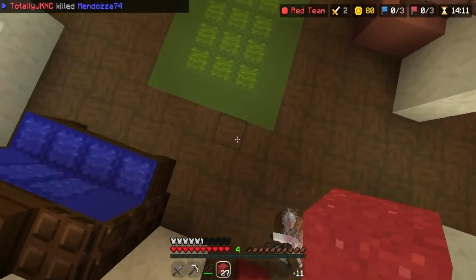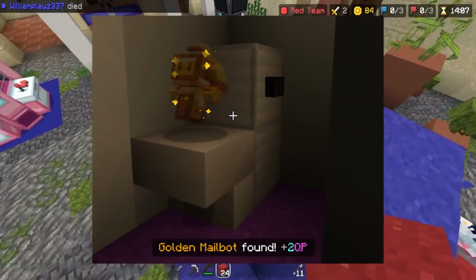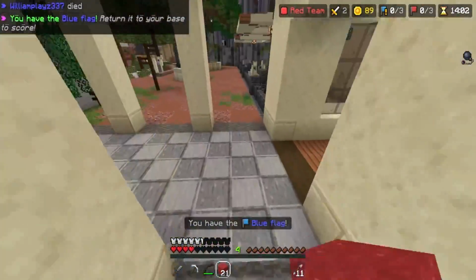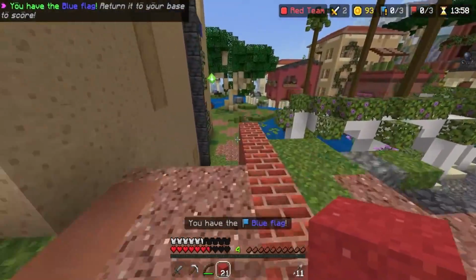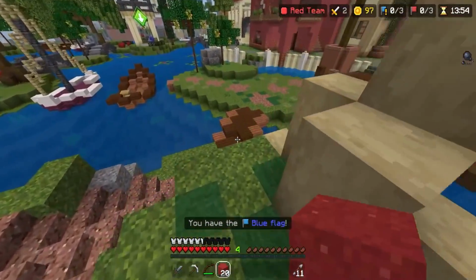Some of these mailbots can be in pretty funny places. For example, there's one sitting on a toilet, which I didn't know mailbots could go to the bathroom, but you learn something new every single day. Anyways, there's actually a reward for getting all of these robots, though I'll talk more about that later on in the video. Speaking of robots, another fun fact is that one of the NPCs in the lobby is called Mark.